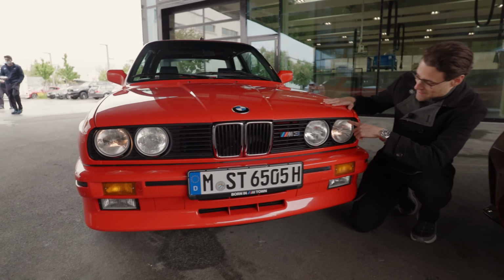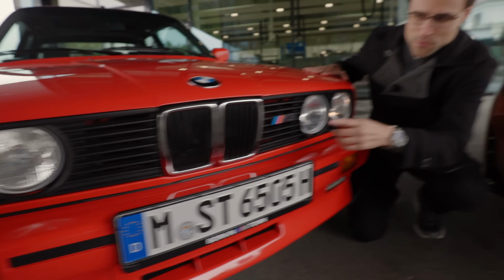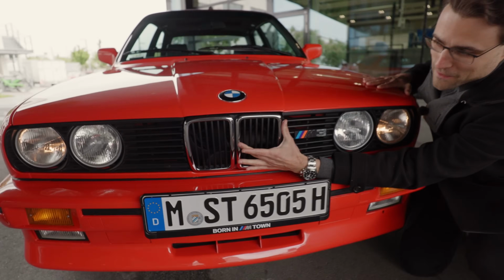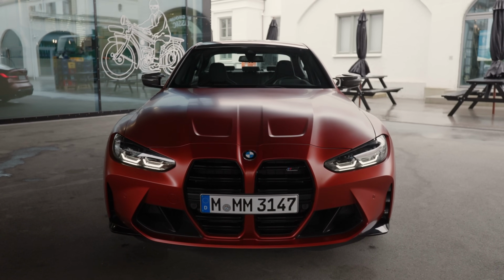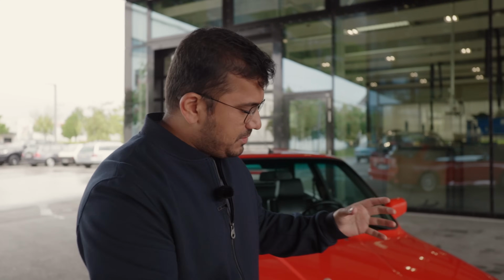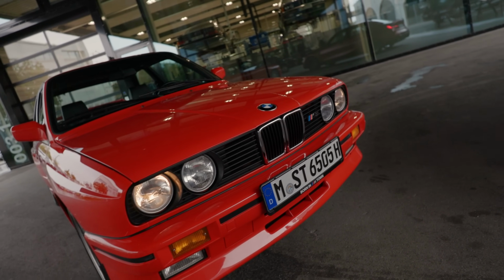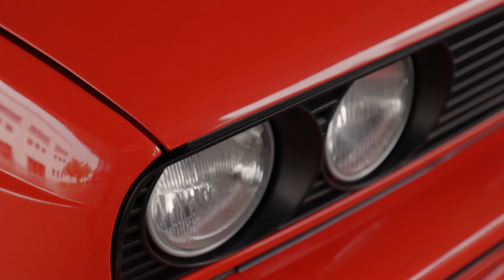Round headlamps, this is the daytime running light, by the way. And now very interesting, look at that front grille. It's longer in the vertical way than it is in the horizontal. And that we can also see here on the new M3. But of course, I think the new M3 is so much more fussy in its design. There's so many creases and angles and shapes. But the front of the E30 is so simple, straight lines. Even this little brow on the top of the headlamps adds that tiny tinge of menace.